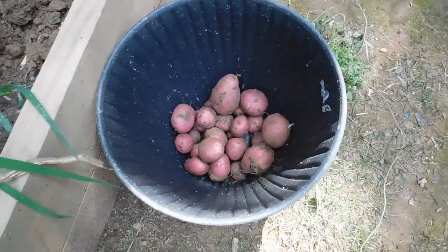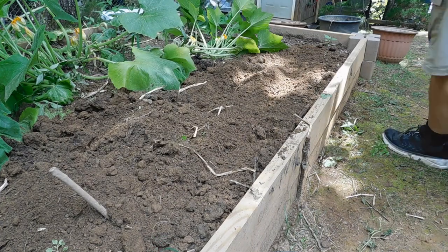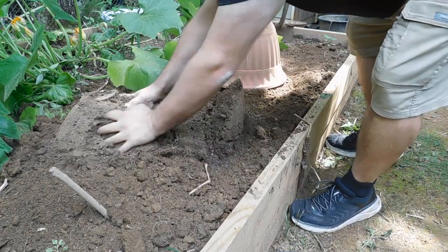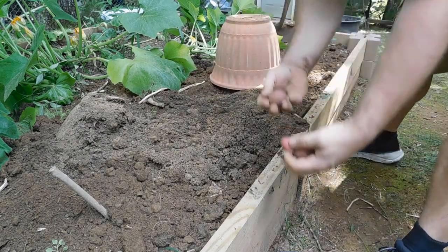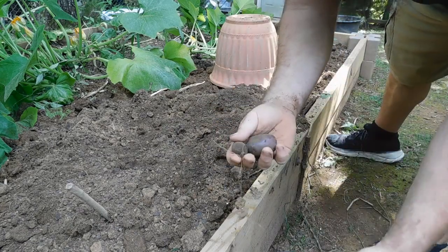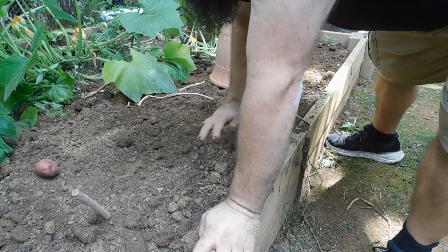So, a little bit underwhelming, but still got the planters, so I'll dump them out. They'll be a little easier. Those might be the alien taters. Alien taters. There's another one.